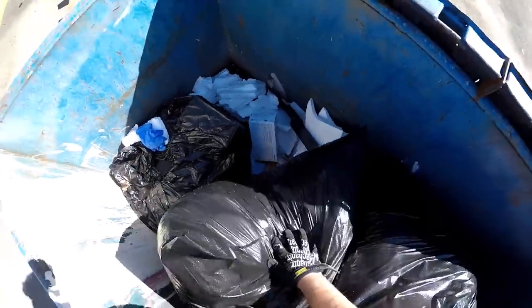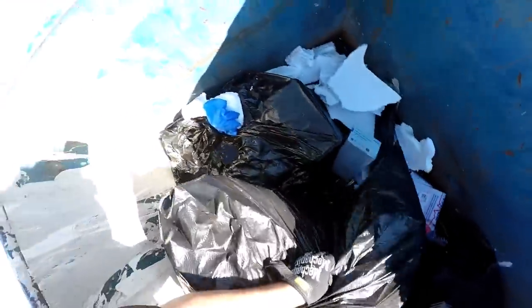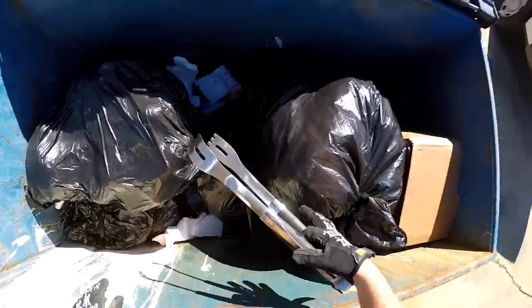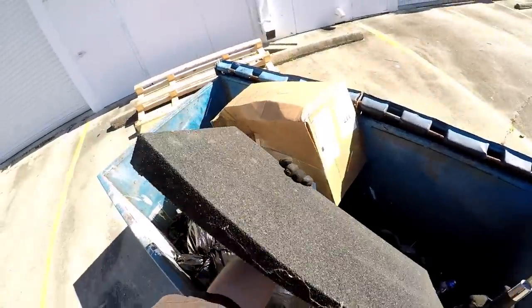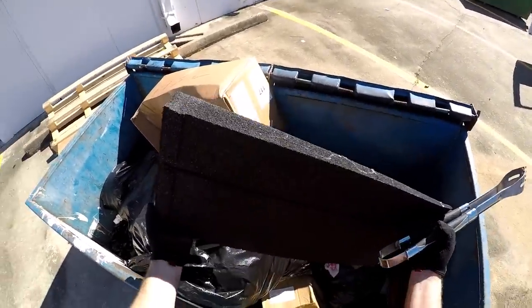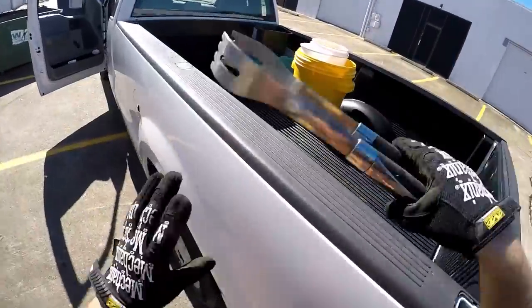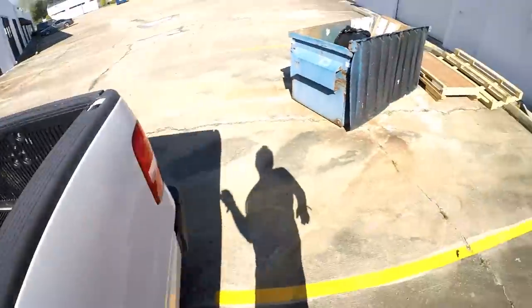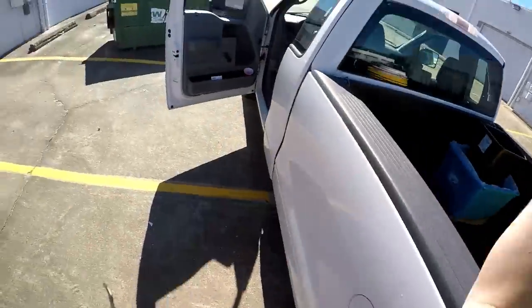Big box exam work. Tongs. What is this? That's like heavy and thick. Some sort of like ramp or something. Huh. Let's check it out. Is it for a ramp for a dolly or something? Another piece in here. Yeah, shoot. I'll find some use for that.